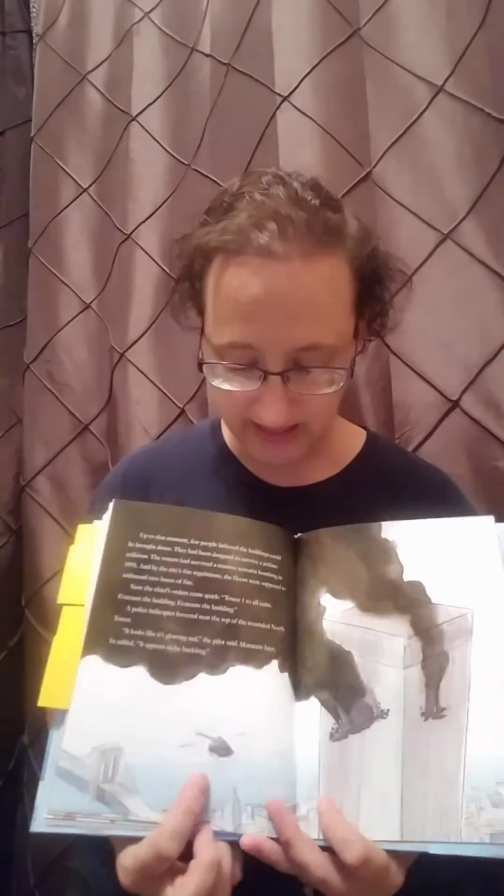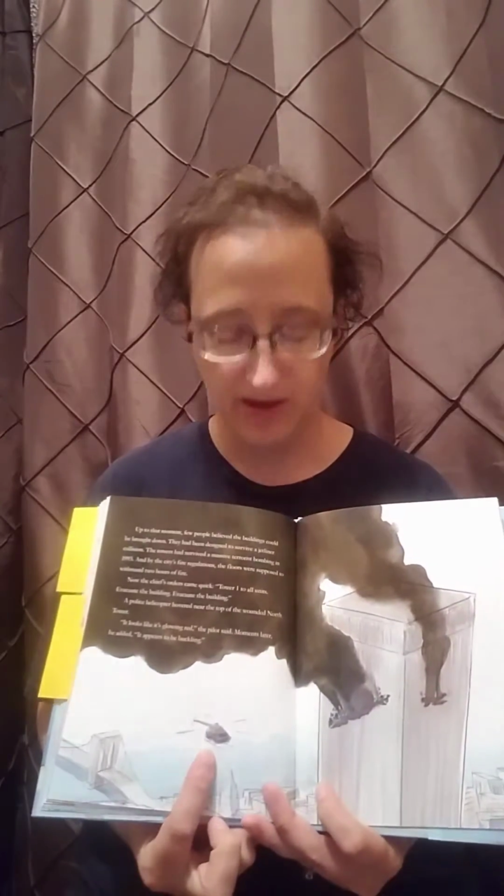Here you can see the helicopter, and something I never would have thought of that this book points out is that it was too hot on the top of the buildings for any kind of an attempt at helicopter rescue that under different circumstances they might have tried.